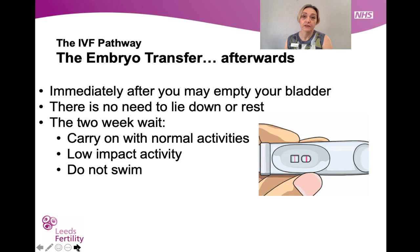You can empty your bladder with confidence that any straining will not push the embryo out. Any fluid you may feel leaking will be from the vaginal cleansing procedure and not the embryo falling out. There is no need to rest or to take time off from your normal activities. In fact, carrying on as normal is probably the best way to make the time pass until the pregnancy test is due.